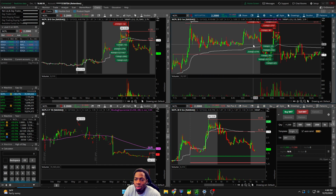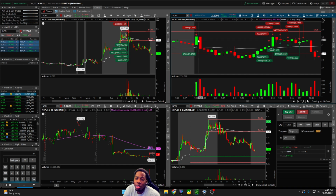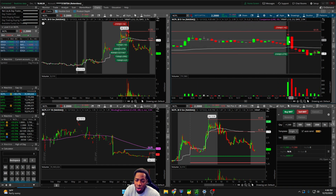So NCPL, this one here is a little bit more tricky, a little bit more crazy as well. Bearish engulfing to start the day, guys. So we had a bit of a surge up as well.